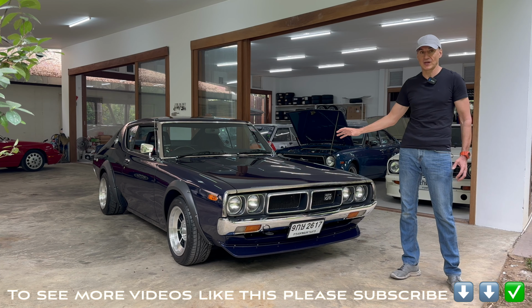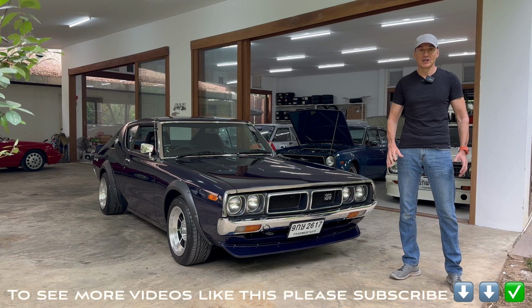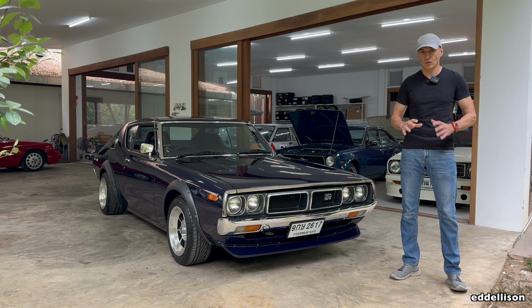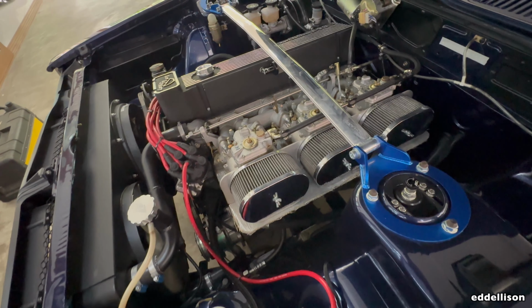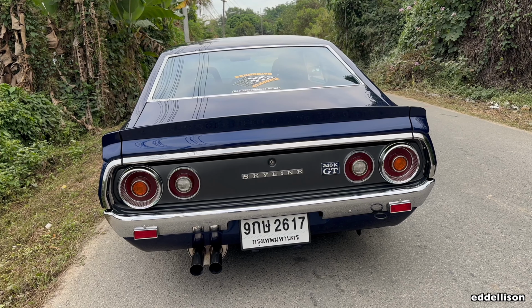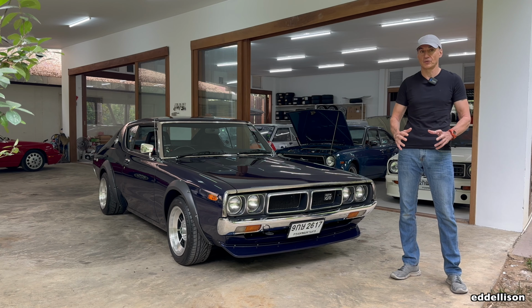Happy birthday. This is the Skyline 240K GT, a 1973 one, best known as the Kenmeri. Kenmeri was the couple who advertised this car when it was brand new, and they've kind of given their name to the car. They've become part of folklore, really.